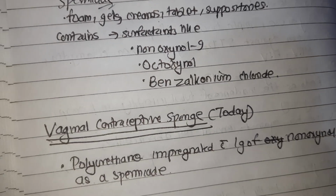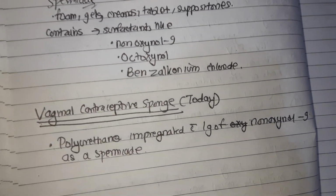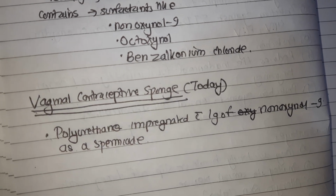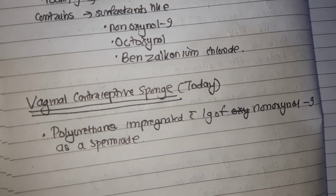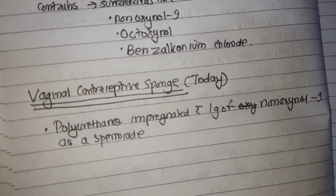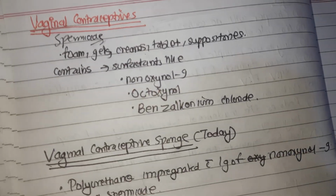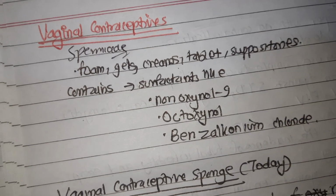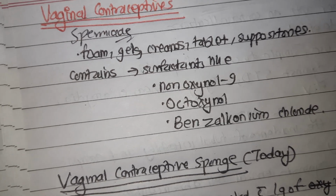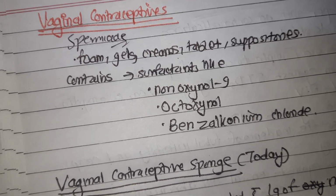The duration of maximum effectiveness is usually less than 1 hour. The foam tablet is to be introduced high into vagina at least 5 minutes before intercourse. In isolation, it is not effective, but enhances the efficacy of condom or diaphragm when used along with it. There may be occasional local allergic manifestation in either vagina or vulva. We can also use spermicide microbicide combination that supports a natural defense, maintaining the acidic pH and acts as a microbicide also. So that was about spermicide.